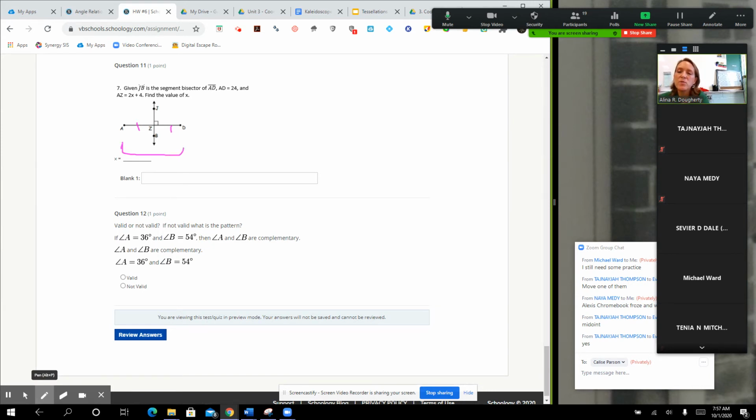AD is 24. That means the whole thing is 24. That's the total. And AZ, this left side, is 2x plus 4, and that's a part. Or in this case, because it's a bisector, it's really a half. So what equation can I set up here? There's several options. How are the 2x plus 4 and the 24 related?